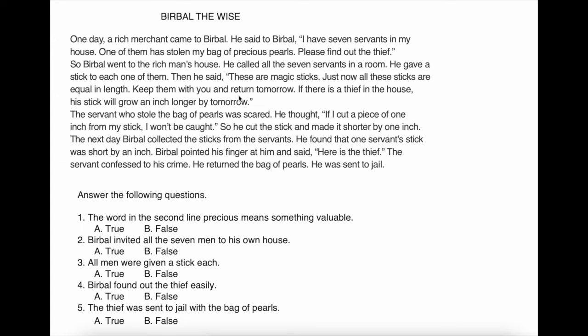I think you understand the reading passage, but if you don't know some words or the meaning of some words, please consult your dictionary first, and pause the video and then read the passage using a dictionary. Now the questions. Actually, not the questions, but the statements. True or false. Now read the sentences and then circle the correct choice.